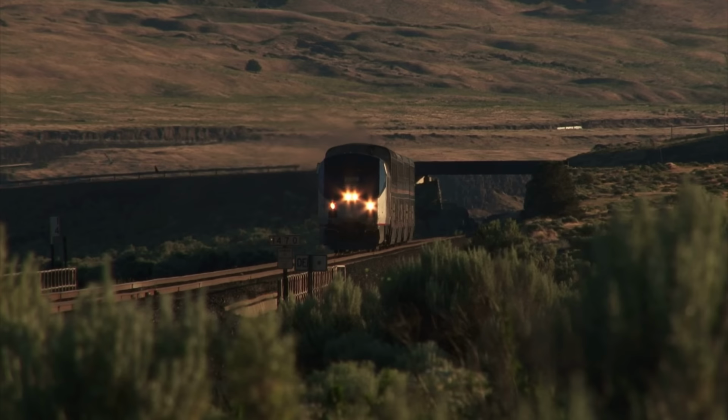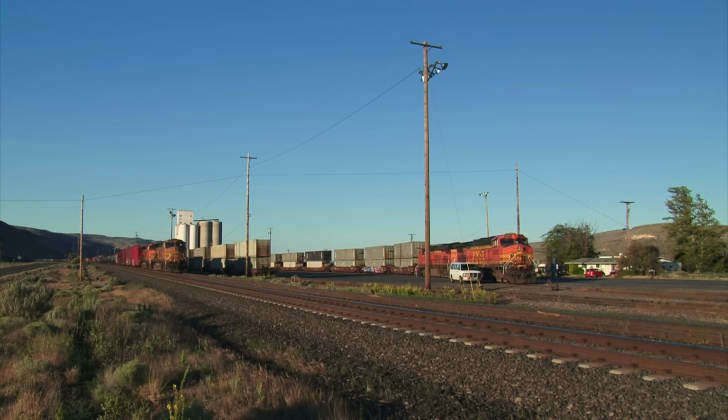It isn't long before Amtrak comes into view at 70 miles per hour. Soon, the 5383 is again on the move, while a garbage train waits to do some work before returning west.